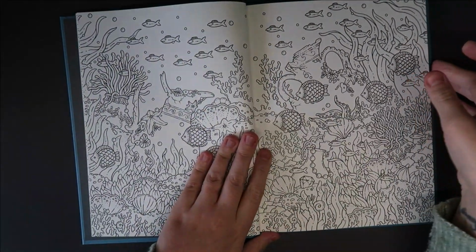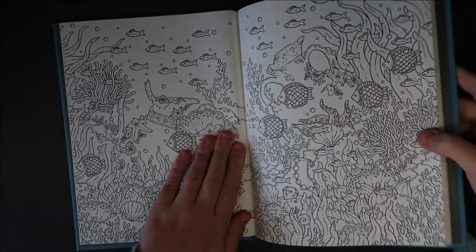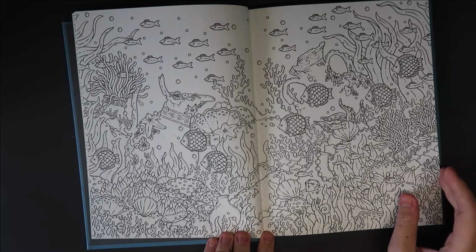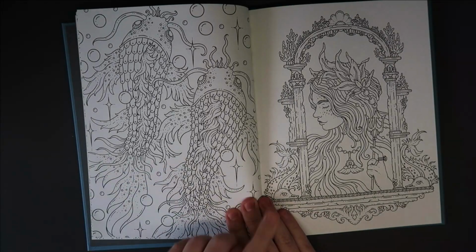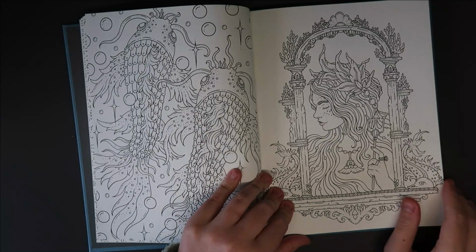A lovely double page, but again, I'm probably going to say this all the way through this flip through, and I do apologise, I'm going to be repeating myself, but you really do have to push that apart to try and get into the spine of the book there. Sort of fish. I always love colouring fish, that sort of thing. That's a nice one as well.